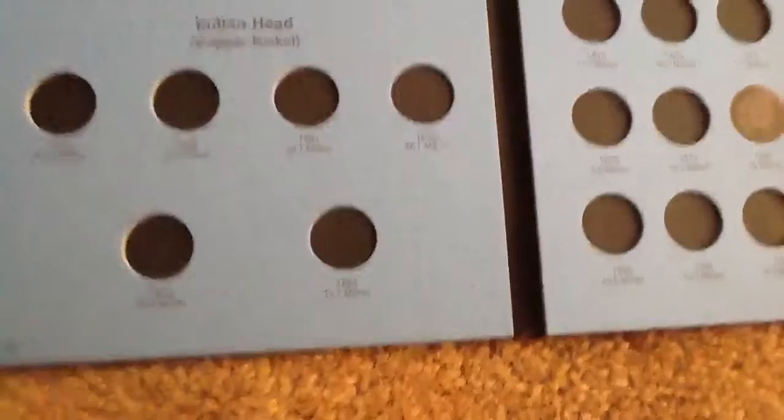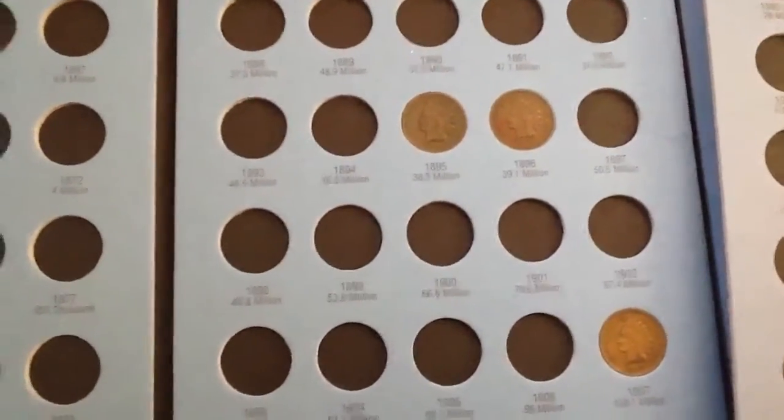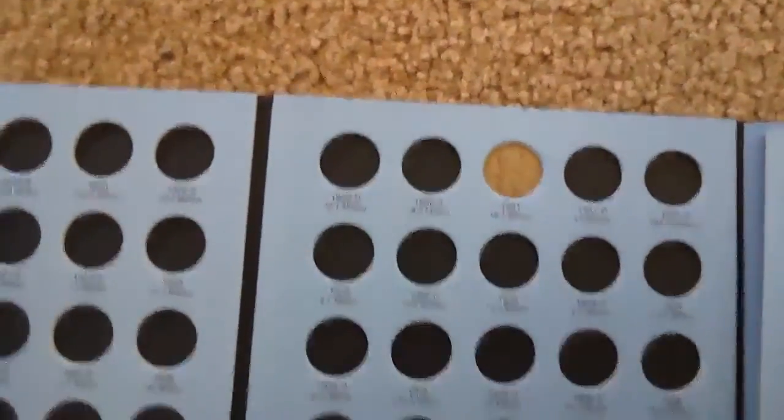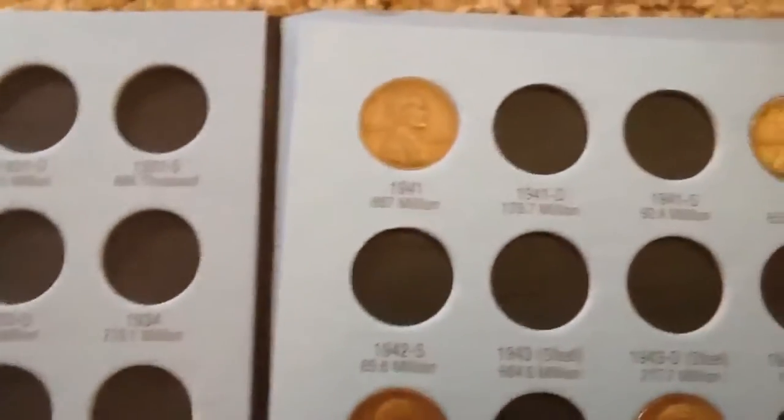Then we have the Indian head pennies. I have only a few, as you can see this empty over there. Move over here. In 1880, 1881. Then over here we have 1885, 1895, 1896, 1907. And then we move on to the Wheaties. I have a 1912. And just keep in mind, I'm just still starting with this collection. 1931. And then that's just the variety. That's the back. And then 1941, 42.